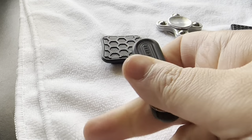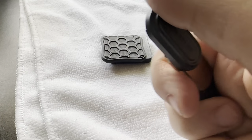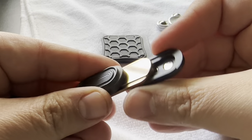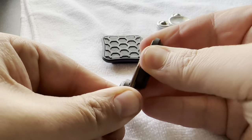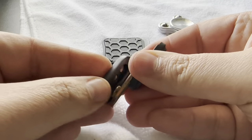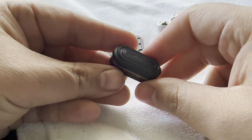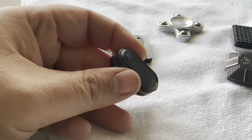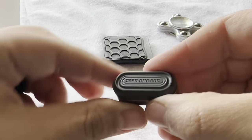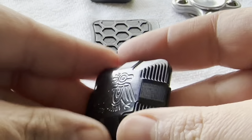Feels really good. Quality slider. I love how it kind of glides. The haptic feedback is pretty nice. It almost feels like it's floating, which I actually think it might be. I don't think it's actually touching the slide plates. It slides along that track there. It's quite small. I don't have anything else to compare it to, but I did just review this bad boy. Zero, one, EDC.